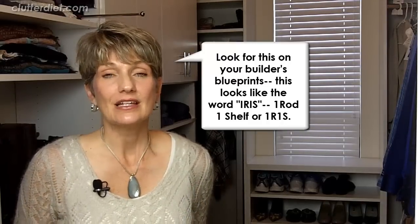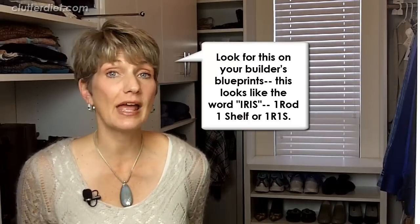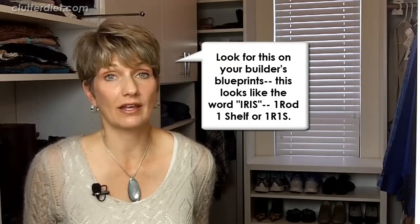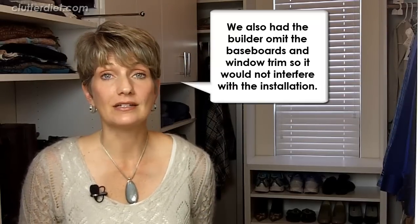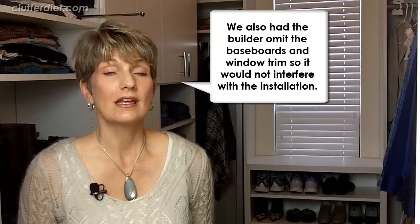The builder, when I was building this house, was going to put in just one rod and one shelf, and that really wasn't going to meet my needs. So I had the builder just leave everything out, leave this closet completely blank, because I didn't want to have to rip anything out and start over. And I went about choosing a custom closet company to help me design the space for my goals and my needs. And the company I chose was More Space Place.